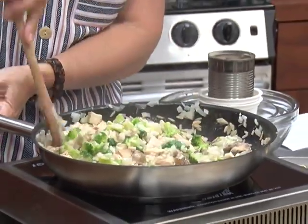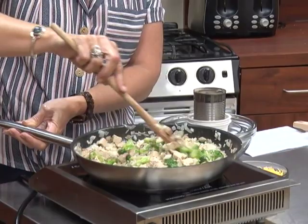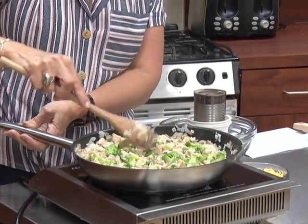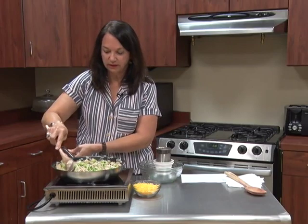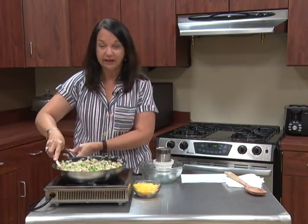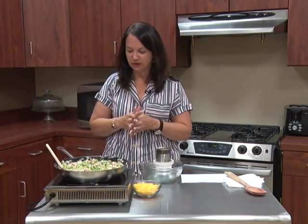So I'm going to just stir it around because I really want to make sure everything is blended in well. And we're almost there. So you're getting a lot of good broccoli in your diet by eating this. And this is really not a high-calorie meal at all. So it's really a good meal to eat. So isn't that just beautiful? And I can tell you it smells really good. The chicken, the broccoli, all that, the onion smells really good.